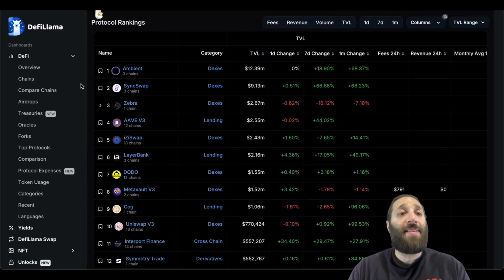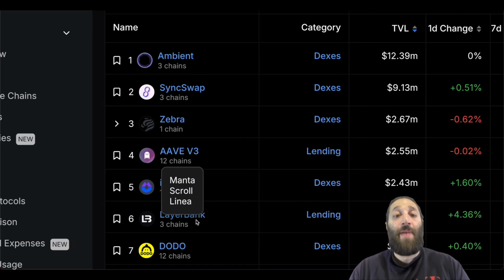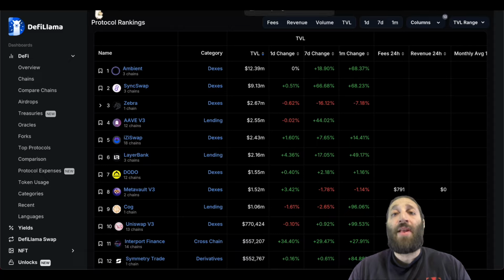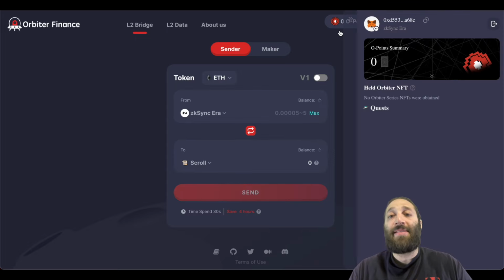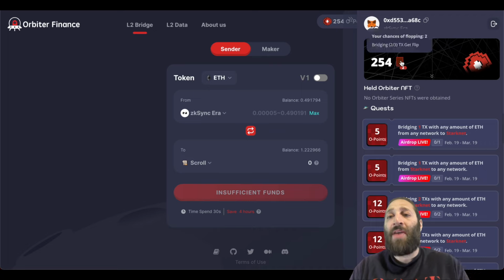So if we're looking at DeFi Llama, we can see that Ambient, SyncSwap, Zebra, Aave, and iZiSwap are the top 5. Layer Bank we did a video on when Manta came out because we were providing liquidity right there, but we're going to provide liquidity on Aave. Let's refresh this. So I was at 196 points. Now I'm at 254 points. I have 2 cards.